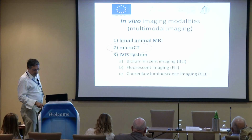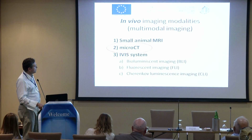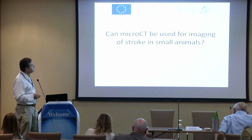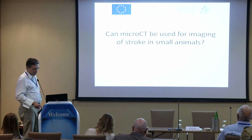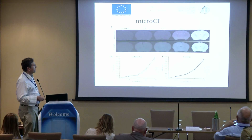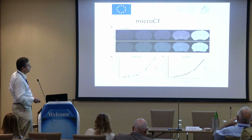About micro-CT. Micro-CT is not really for the brain. It is mostly for the bones. But we wanted to see whether micro-CT can be used for imaging of stroke in small animals. We solved this in ex vivo experiments, which means one has to isolate the brain.